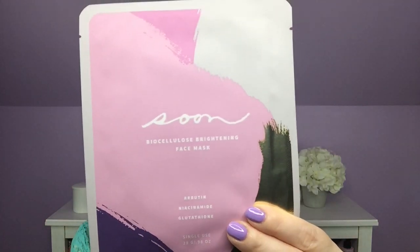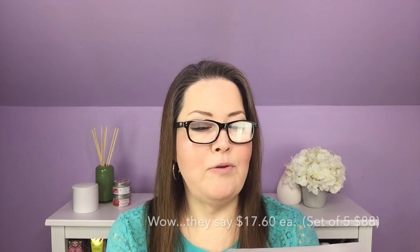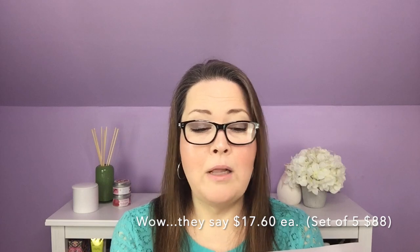Okay, reaching in next, I have a Soon Biocellulose Brightening Face Mask. I have had several of the Soon under eye masks. Oh look how pretty my nails look with it. I don't know that I've ever had a full face mask. The back of this says, you don't have time for dull people, dull food, and especially not dull skin. Luckily, this mask is specially formulated with arbutin, niacinamide, and glutathione. Our brightening mask improves your complexion by balancing uneven skin tone and reducing the appearance of fine lines and wrinkles. It also delivers a powerful antioxidant to strengthen the skin barrier and restore clarity by nourishing the skin. If only polishing away the dull in every aspect of your life was just as easy.